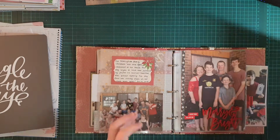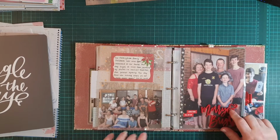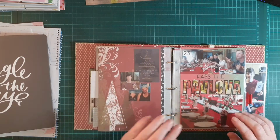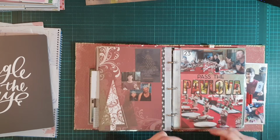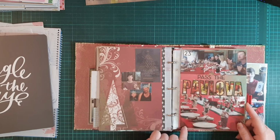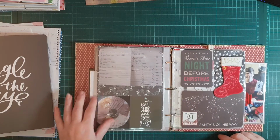Here, that's just our silly photo that we do every year. Then we've got an acrylic piece over the top of our actual family. Over here, Australian Christmas, Pasa Pavlova. That was a 4x6 card that I cut down from Flutterby Designs, I believe. Just us around the table, a little bit at Christmas, a little bit of the story.